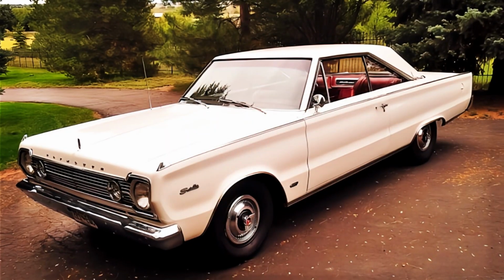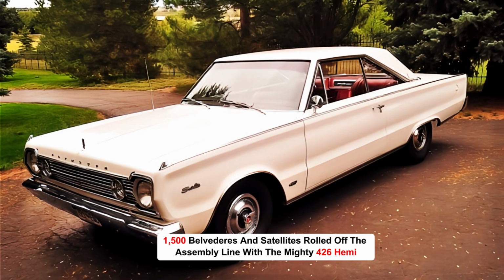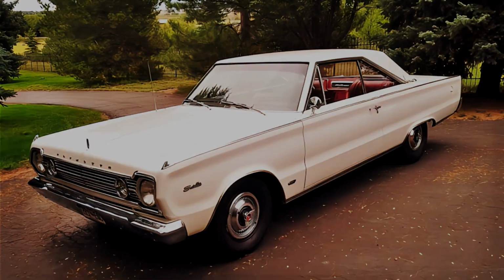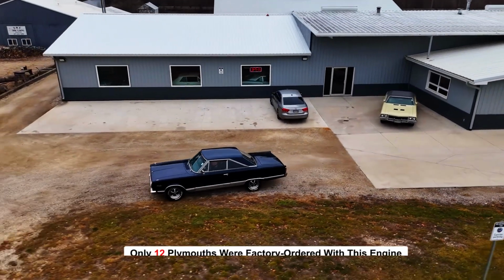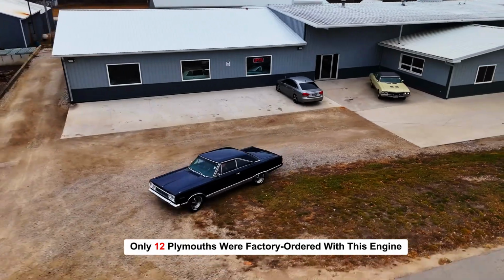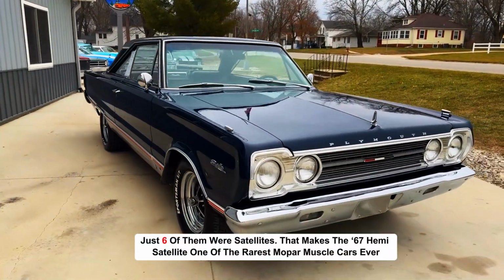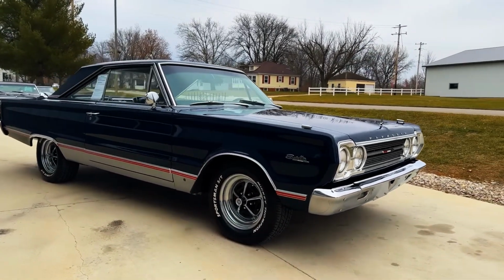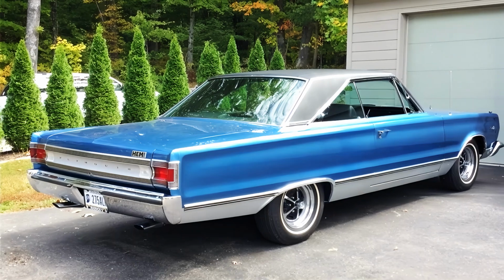In that first year, over 1,500 Belvederes and Satellites rolled off the assembly line with the mighty 426 HEMI. But by 1967, production numbers had plummeted. Only 12 Plymouths were factory-ordered with this engine, and just 6 of them were Satellites. That makes the '67 HEMI Satellite one of the rarest Mopar muscle cars ever. In fact, no fully original numbers-matching example has ever been confirmed.